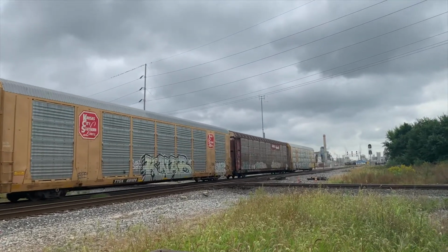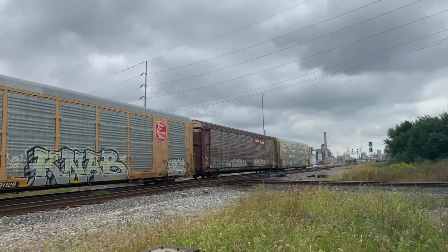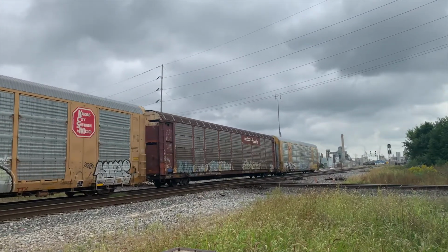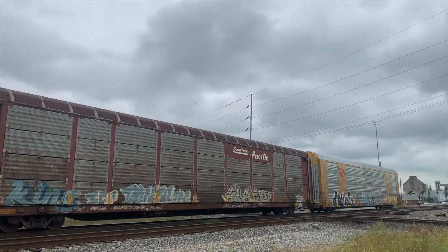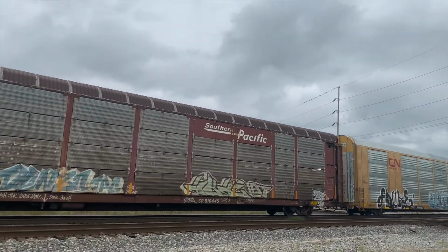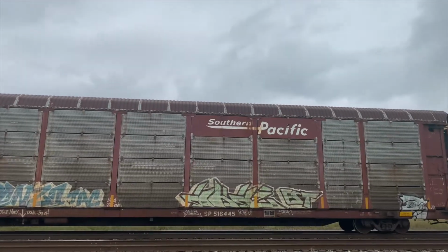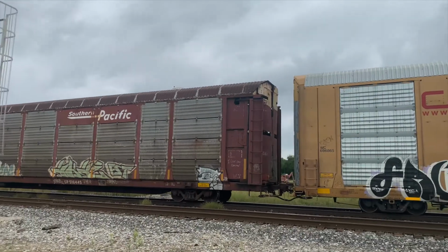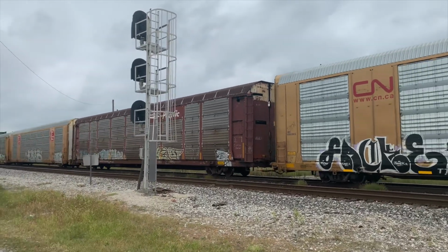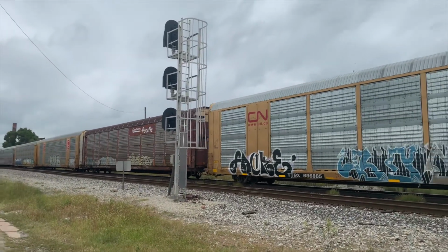Another old Southern Pacific coming up here next to the end. Southern Pacific again loaded with vehicles. Can't tell what they are. Look like small pickups maybe. We are finally coming to the end.